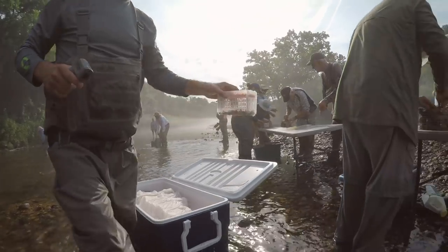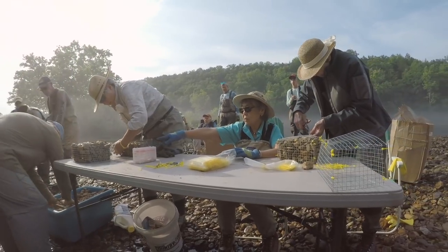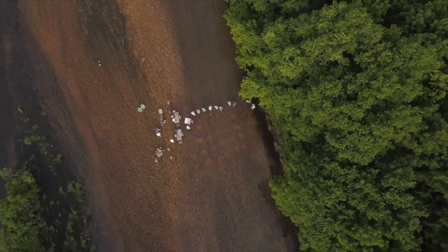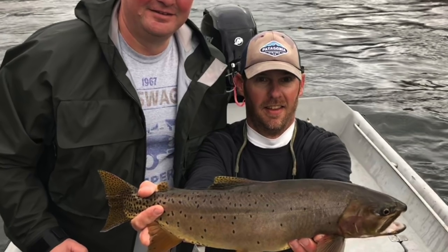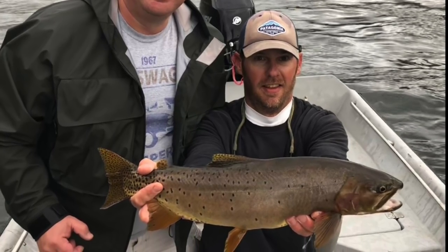It will take some time for these volunteers to experience the joy of hooking one of these cutthroats. But 5 years removed from the first egg planting like this, big Bonneville cutthroats are already populating the river, thrilling anglers, and hopefully establishing another wild trout fishery on Arkansas tailwaters.